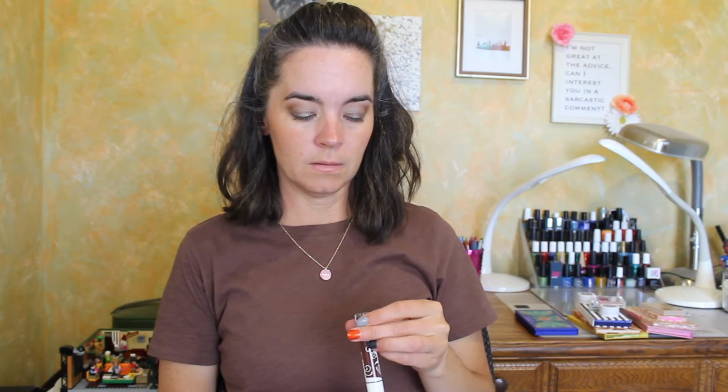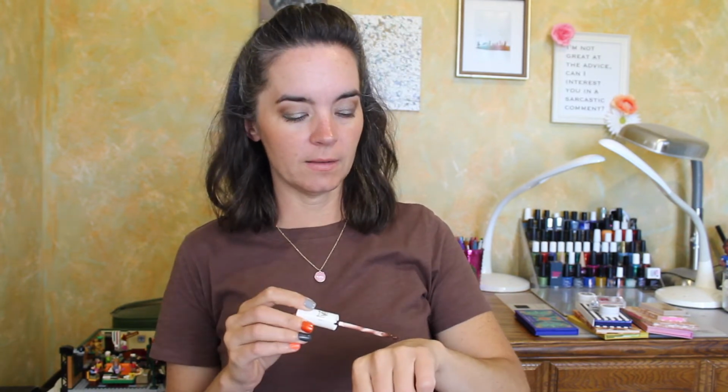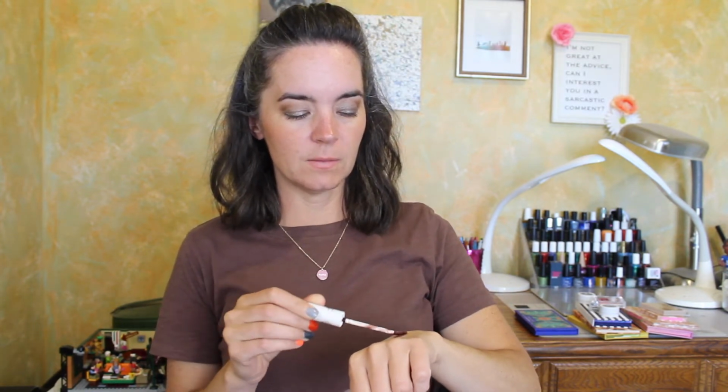Beautiful. This is the KBD Vegan Beauty Brilliant Lip Gloss in Magnolia. This is, you know, not a color that I'm going to wear all of the time, but this is the only color that I have like this, so I think that's kind of fun. This is more of a fallish color to me just because it's a brown lip gloss. It smells like cake batter. It's a little sticky, but nothing outrageous.